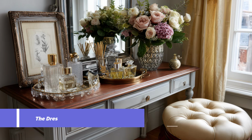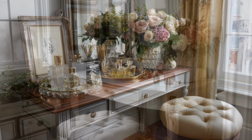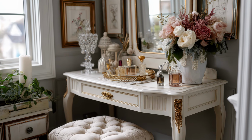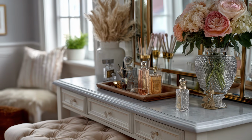Parisian dressing spaces embody understated glamour. A mirrored vanity, delicate perfume bottles, and a tufted stool set a feminine, graceful tone. Use a soft color palette, ivory, blush, or pale gray, to keep it light and romantic.